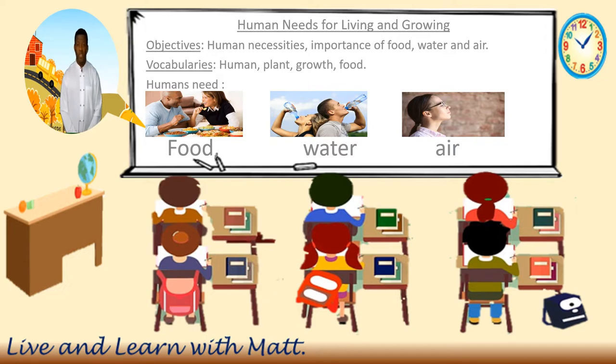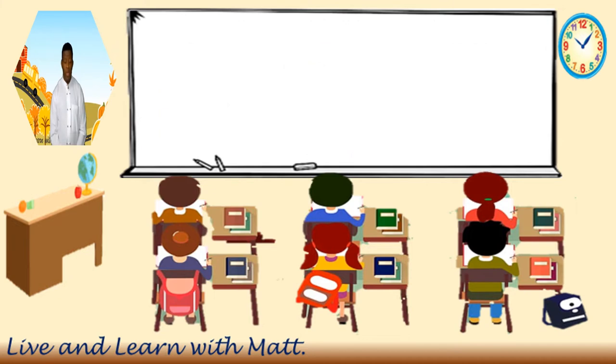Food gives us energy and nutrients. Water helps our body to work well. We breathe in oxygen to use in all our body systems. Now let's talk about food and its benefits.